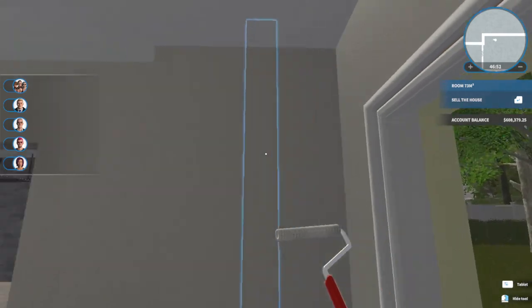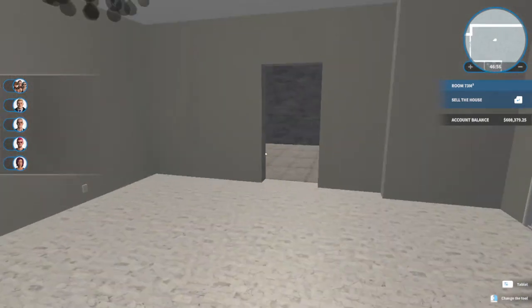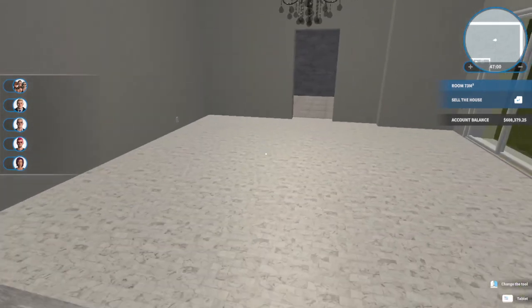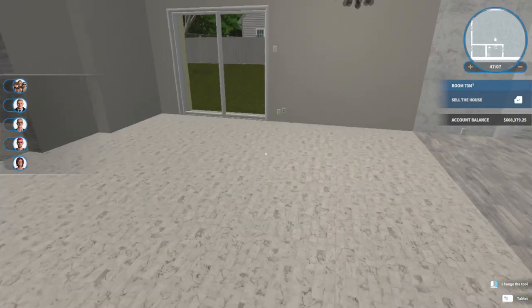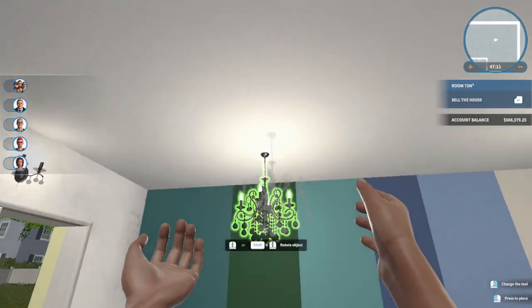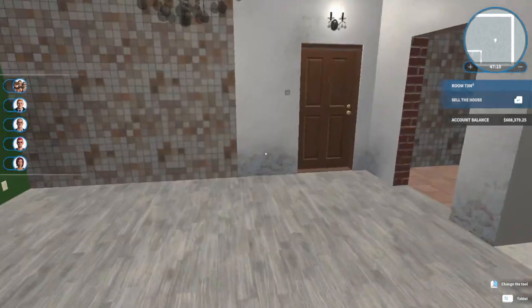Yeah, I like this color for the kitchen area. That's really cute to me, you know? Let me put this here. And then this one over here. And this one over here. Okay.